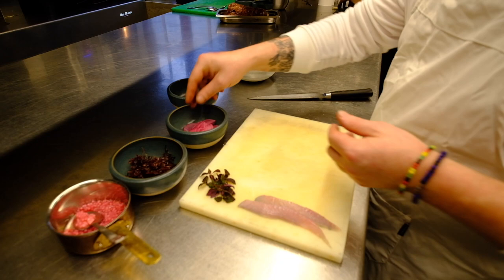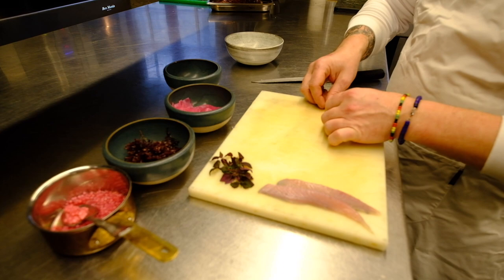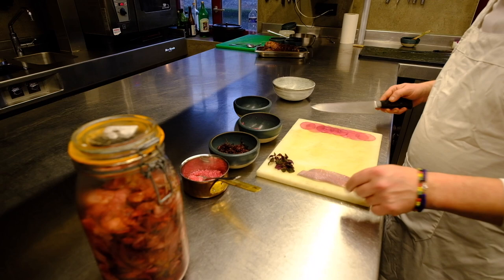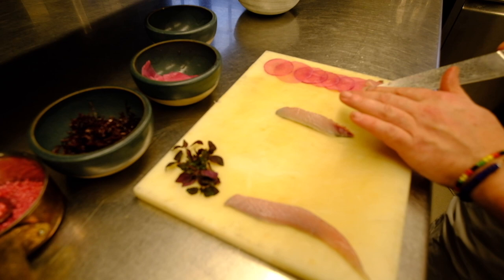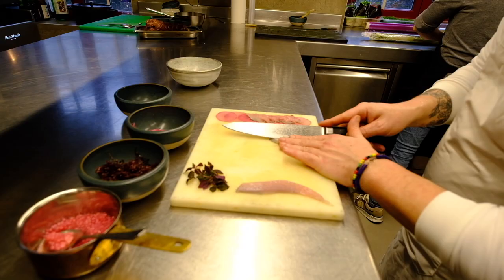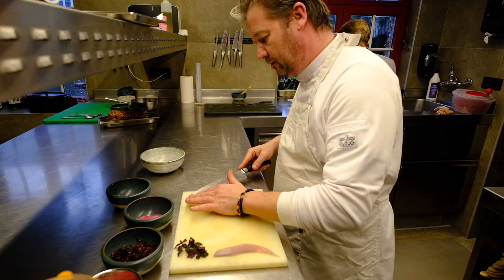Okay, first we marinate these red beach radishes in pickled wild rose vinegar. Then we have some cured mackerel. We cut this in sashimi. The fish will carry the acidity from the radish.